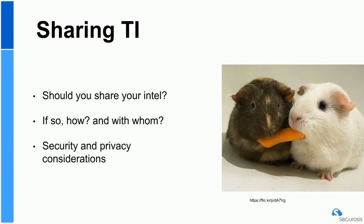Should you share your intel? I think we've already made the case that everything is really predicated upon paying it forward, right? And learning from both others and teaching and instructing organizations where you can. But obviously you want to do it in a secure fashion, right?